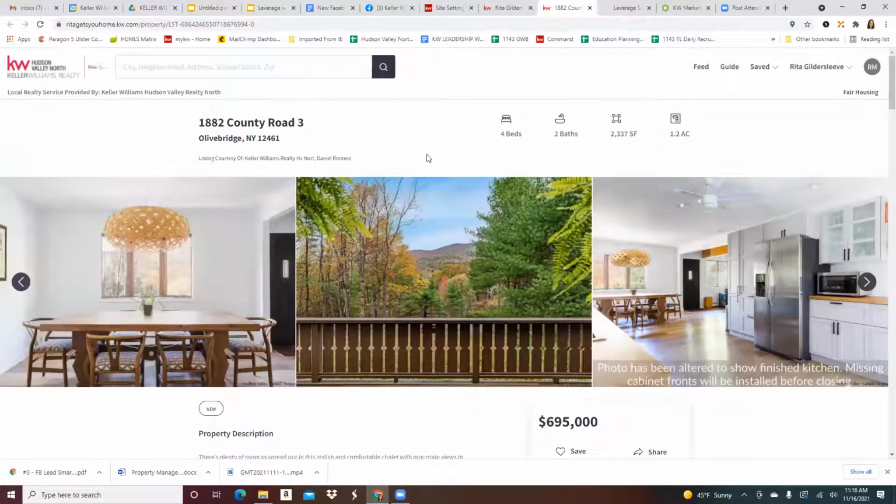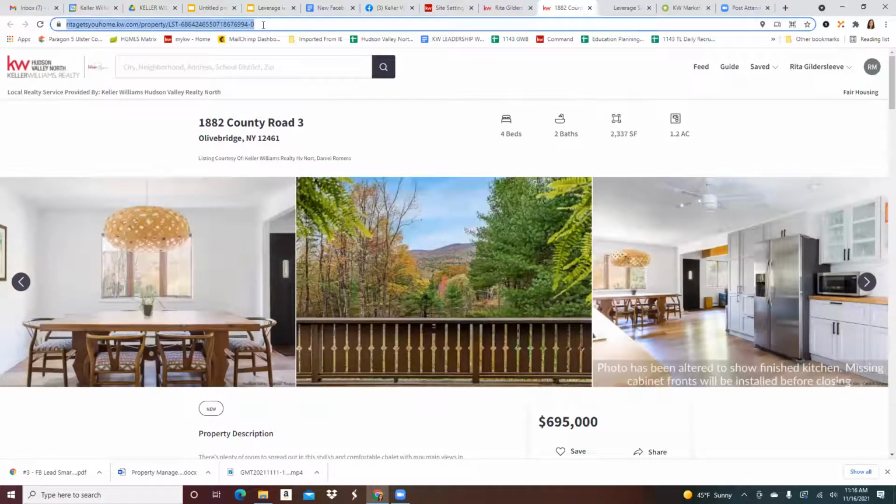So your first step when you take a listing is to go onto your website, search for the home, and copy this URL link. Okay, copy the URL link and save it. It's very important. You're going to use it constantly for a lot of the rest of the marketing you're going to use. Now, you'll notice that this URL link is kind of long, right?